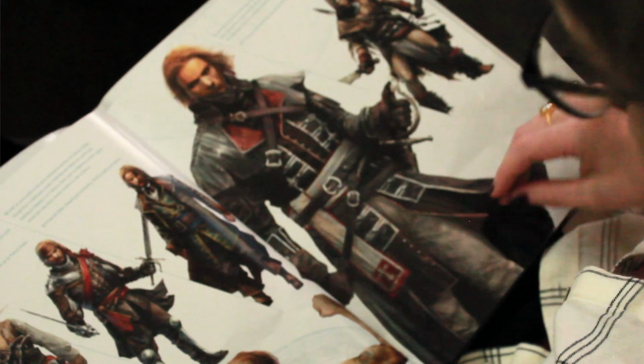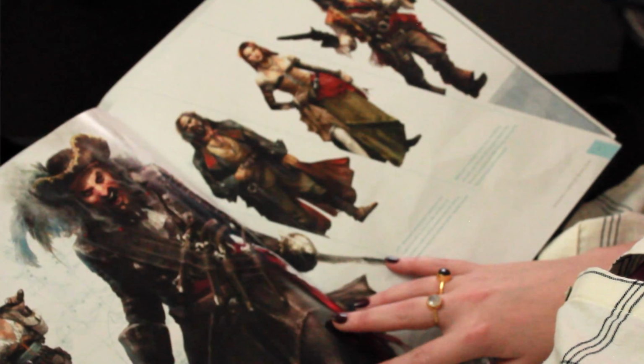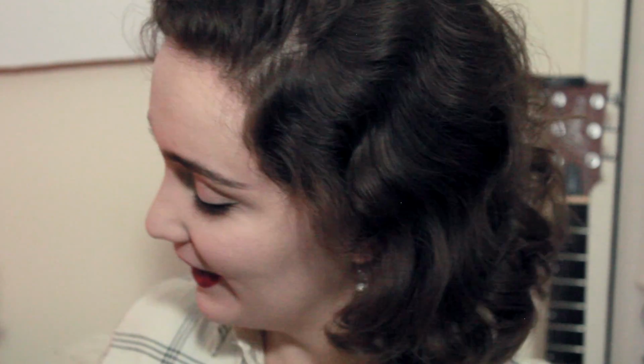I probably need to get a new bookshelf because there is quite literally no space left in my bookshelf, which is a problem because I can't stand having books on the floor. If you have a book, you take care of it, you know? It's a book, for crying out loud.